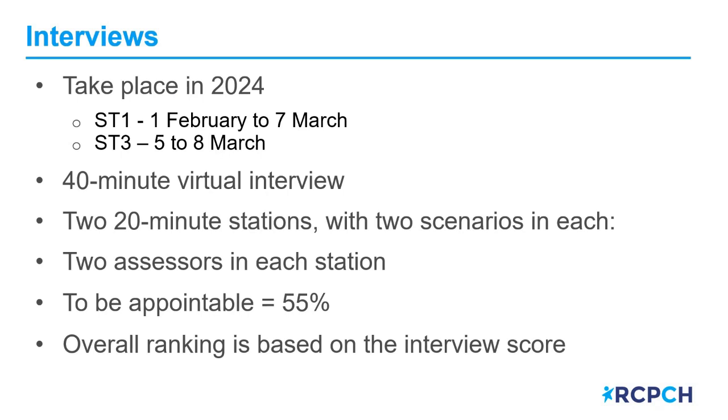Might be about 250, might be slightly more than 300. It depends on the organisation. Both of these are 40-minute interviews. Obviously, the expectations for ST1 at the interview and ST3 are very different.